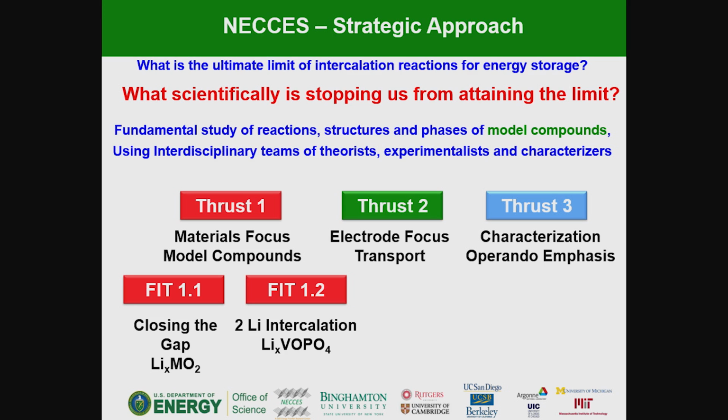What we use are interdisciplinary teams. We have theorists, experimentalists, and characterizers, and I use that in a very positive manner. So we're divided into 3 thrusts. Thrust 1 is focused on the material itself, and we've got 2 model compounds here.